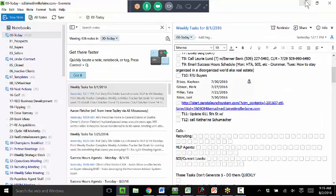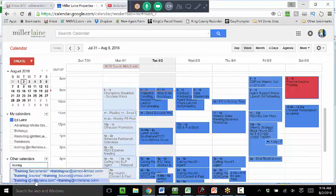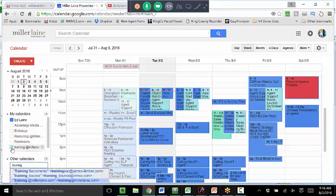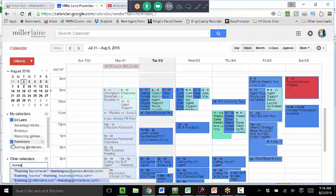So when you set up your Google calendaring, you can also pull into it the training calendar. Oh, wrong one. Down here. So if I just type training at millerlane.com, it'll show up, and I can add that to my calendars by clicking on it, right? And you can see I've already done it. It's right here. So if I do that and then click on it, I can unclick Ed Lane. All the training shows up in my calendar. So you can add the training blocks to your calendar by simply adding training at millerlane.com to your group of calendars. Makes it pretty easy.